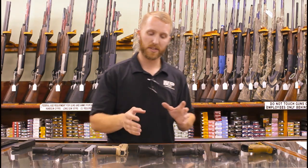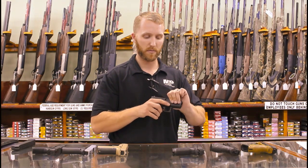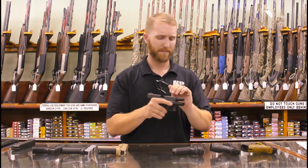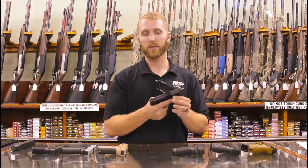So alright, let's move on. Glock 26. I remember somebody in the first video I did was like, why didn't you talk about the Glock 26? Well, here it is. I think we were maybe out at the time. I can't remember, there was a reason, but this one is the Gen 5 26.